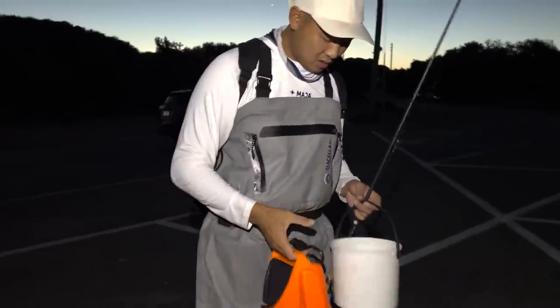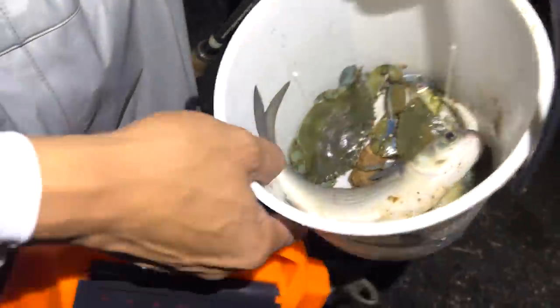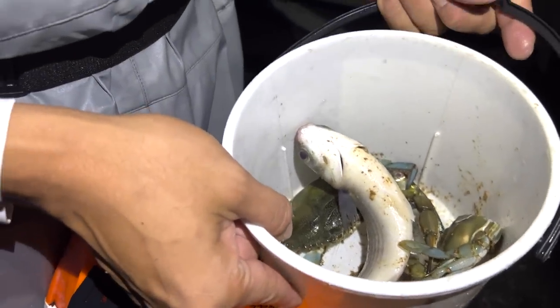Got a lot of live bait. See if I can go pick up some more croaker right now. Crab, ladyfish, mullet. All great baits. They're very fresh.